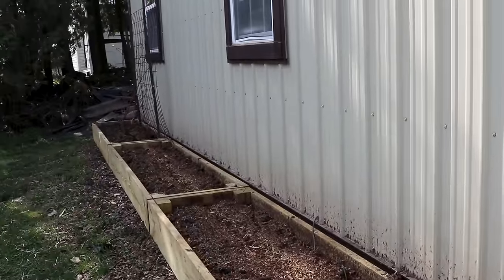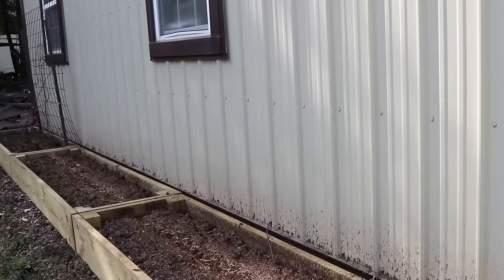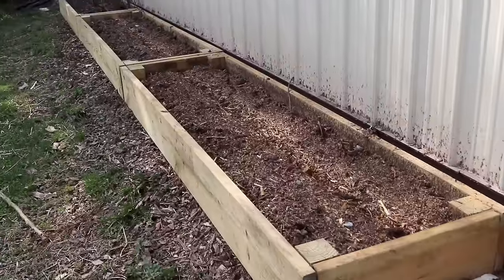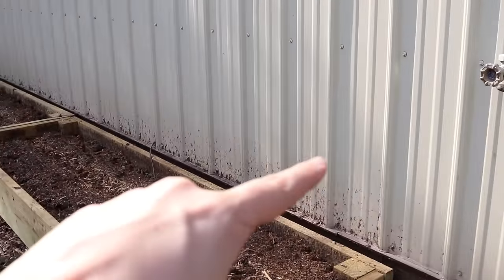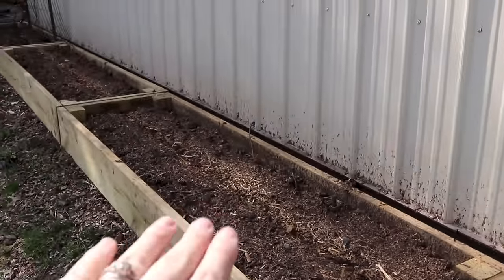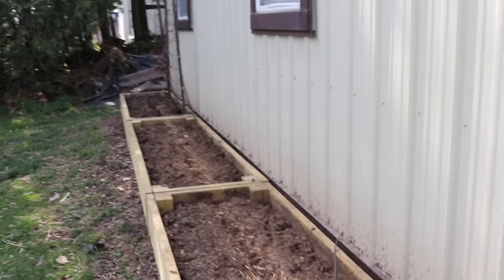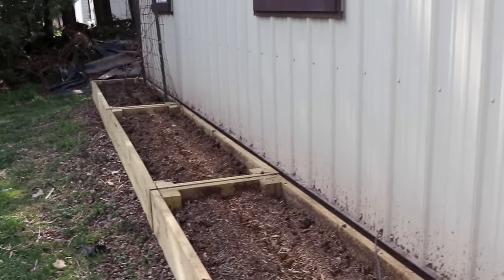Then here along the garage is a new space. I did have an in-ground bed here before, but nothing really grew because it was just super rocky next to the foundation of the garage. So we built it up. Matt built me these three raised beds. The entire length is 24 feet and they're 2 feet wide.